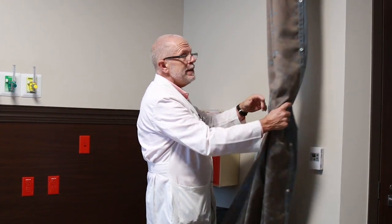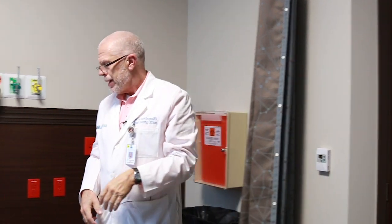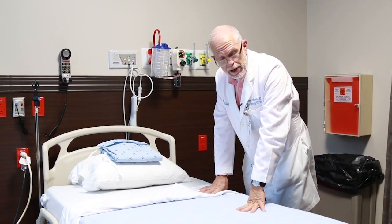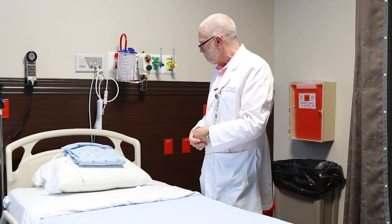When the room is clean, these should be pulled all the way back so they're not seen when you first walk into the room. If you'll notice, the bed now has a colored blanket on it. All of the inpatient rooms will have colored blankets on them, and so this is how the typical bed will look when it's fresh and made for the next patient.